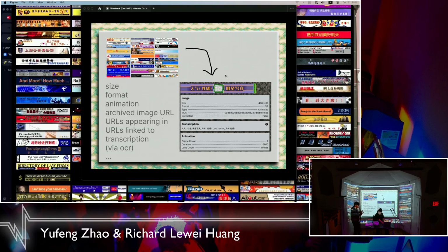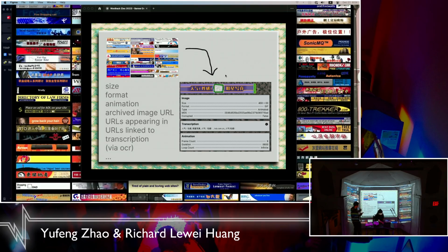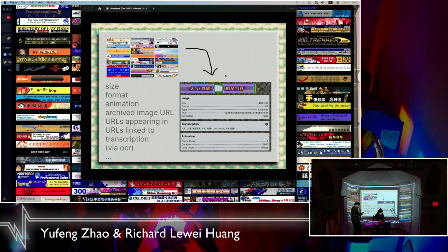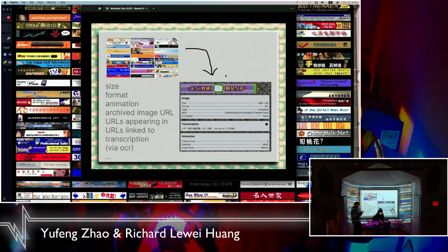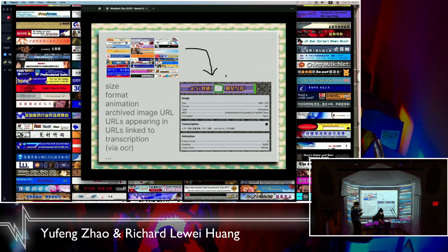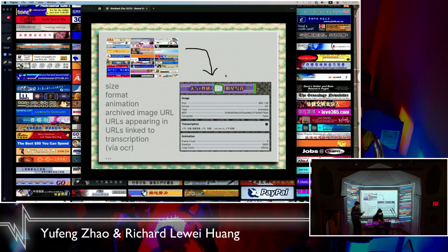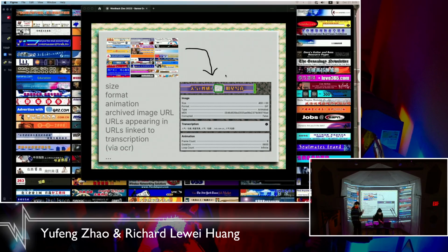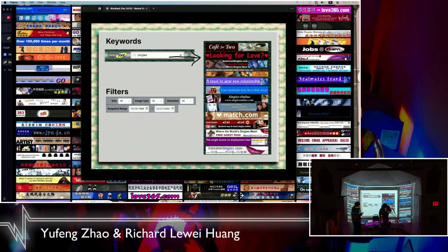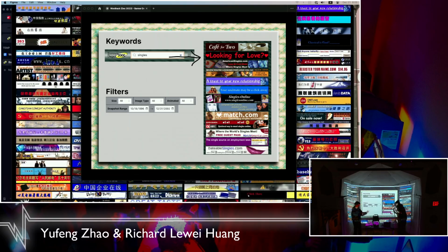For each banner ad, we log information about the image's format, size, archive URLs of the image file, web pages the banner ad image originally appeared in, and also web pages the image was linked to. We also log whether the ad image was animated, like a GIF animation or not, and then we use optical character recognition, OCR, to obtain text data from each individual frame of every banner ad image. So now you can browse our entire collection of Chinese and English language banner ads from the late 90s and early 2000s on our website.